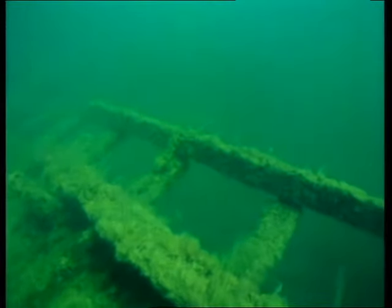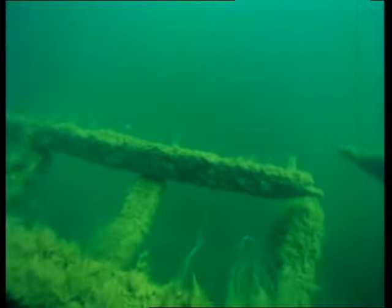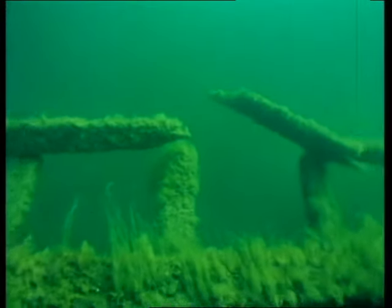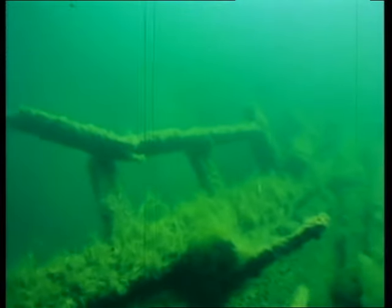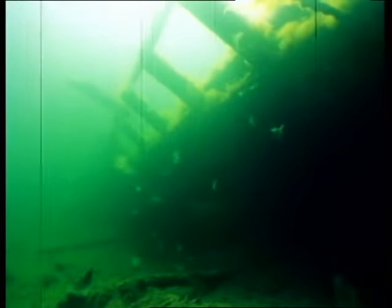Hi there. It really is nice to see you for once below the surface, because down here there's lots to do. Right at the start, I'd like to introduce you to this old yawl which sank here off the Finnish coast 40 years ago. The name of the yawl was Clara.